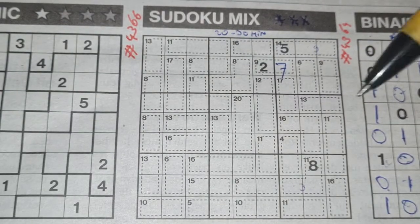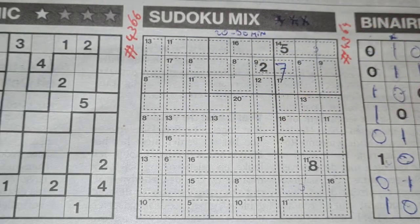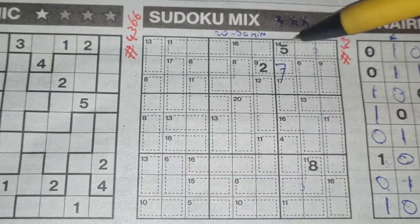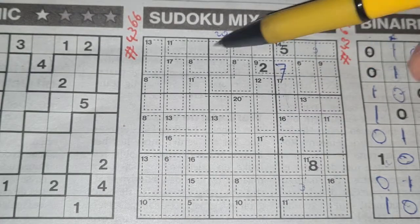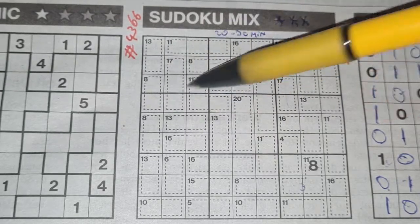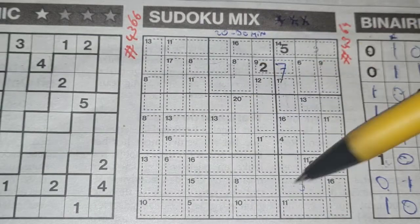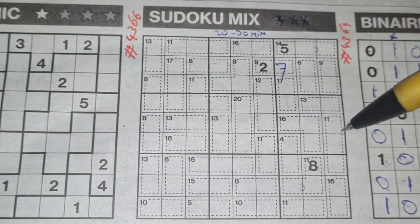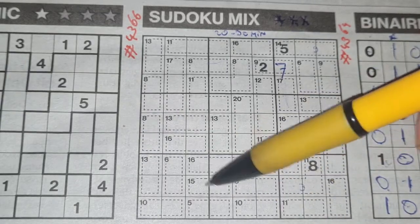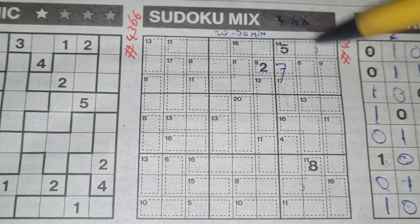Okay, my first strategy is to look for big squares. We have 9 big squares with only 1 sharing box. Here we have a big square with 1 sharing box. This one has 1, 2, 3. This one has 1, 2, 3, 4. This one has 1, 2, 3. This one has 1, 2, 3. This one has 1, 2, 3. This one has 1, 2. This one has 1, 2, 3, 4. This one has 1, 2, 3. Okay, so we have this box.